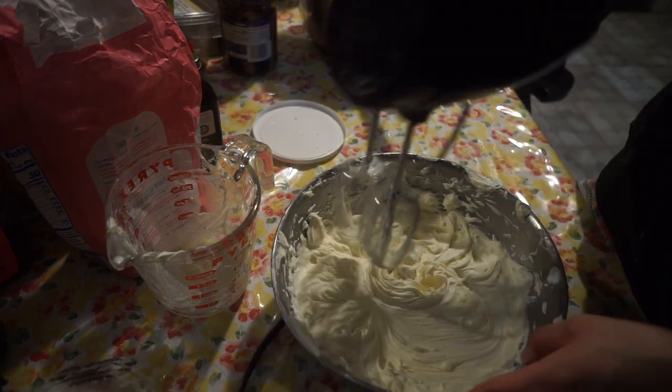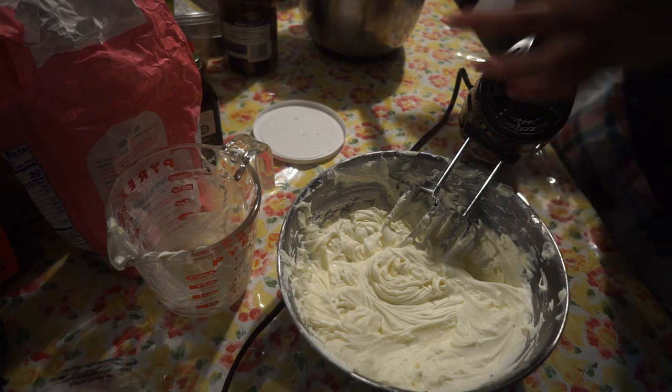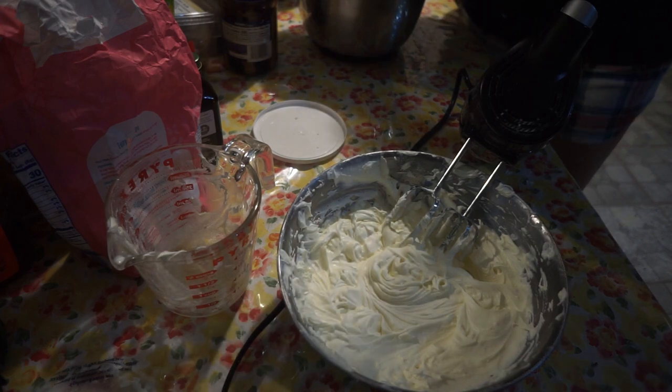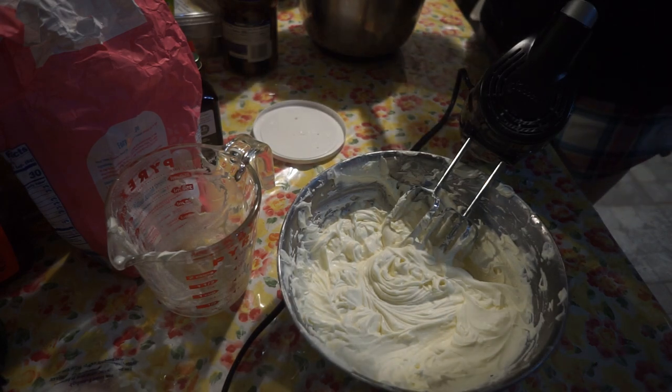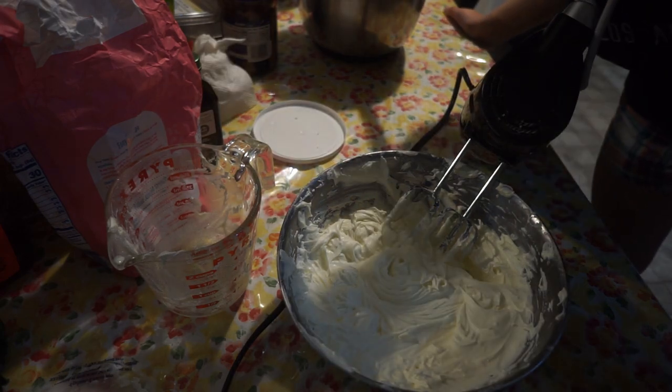Very important. That should be good enough, honestly. Yeah, that looks pretty good to me. Okay. Wait, does it taste good? Oh my god, wait, that's good. Oh my god, I just tried it. It's actually really good. Okay, so now I have to make coffee. I will be right back. It's brewing.